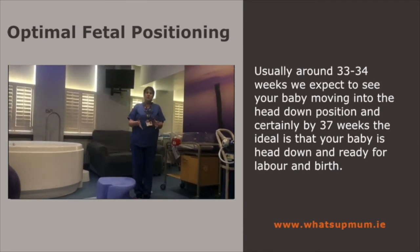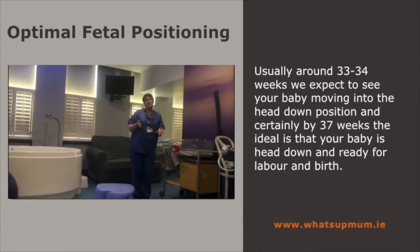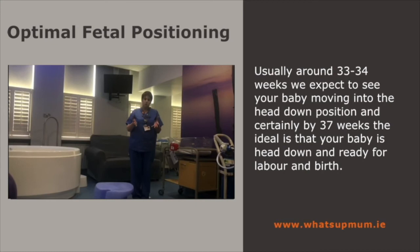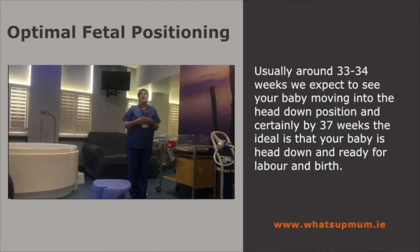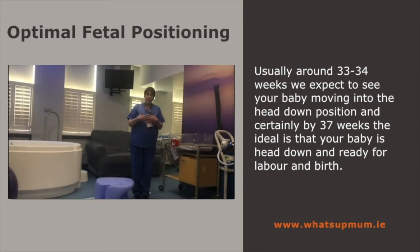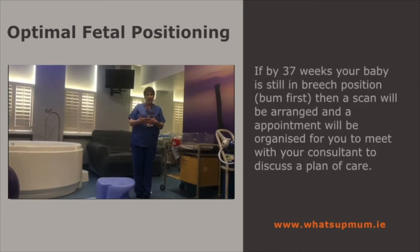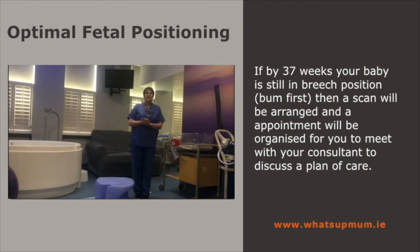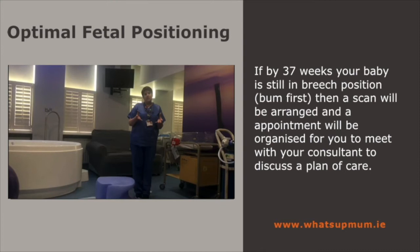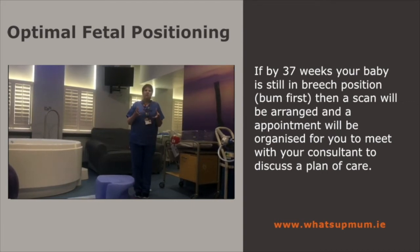Depending on where you're at in your pregnancy, usually around the 33-34 week mark, we're expecting your baby to move into a head first position. Certainly by 37 weeks, the ideal is that your baby will be in a head down position and ready for engagement for labour and birth. At 30 weeks, your baby may be in a breech position, that is bum first, not head first, and therefore ideally your baby should turn by 37 weeks.